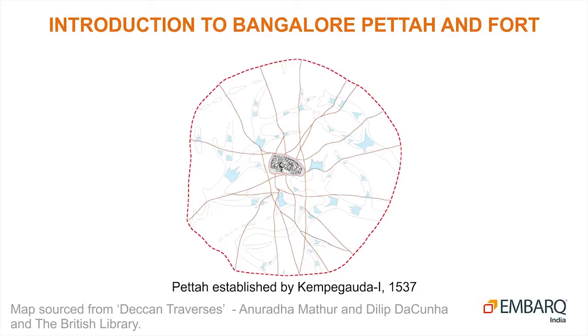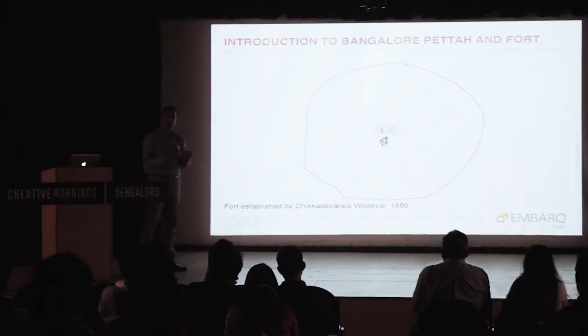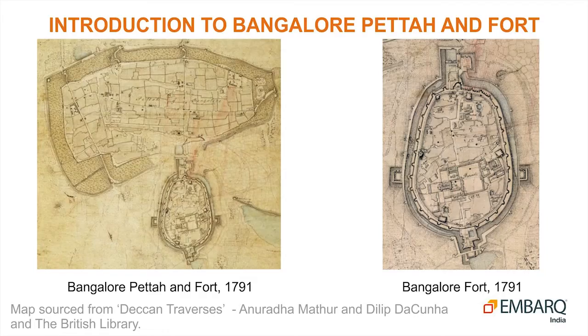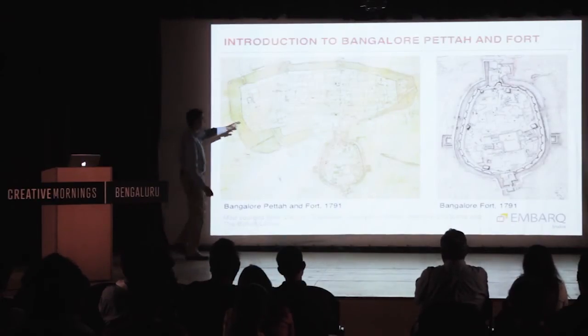So what you see is the Petay was established first. Then you start to see that the fort came in late 1600, 1690 to be precise. But the fort was a mud fort. Then eventually it was converted to a stone fort by Hyder Ali during his reign in Srirangpatna. And what you see here, this is the first documented map of the city of Bangalore or the Petay. So that's the Petay and the fort.